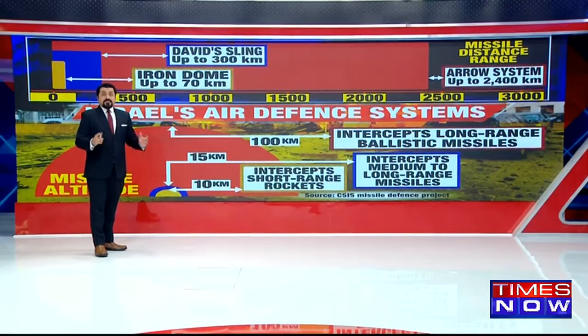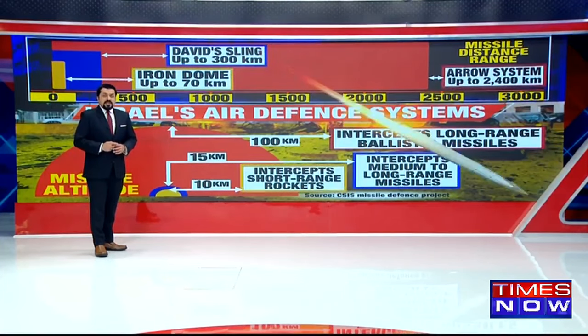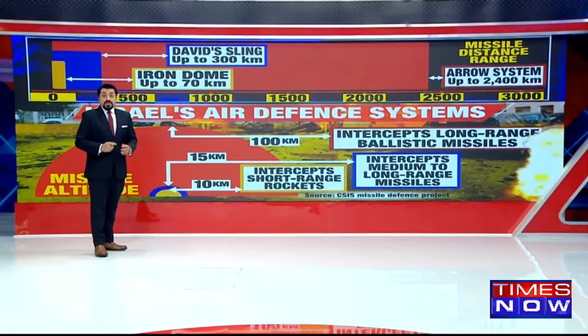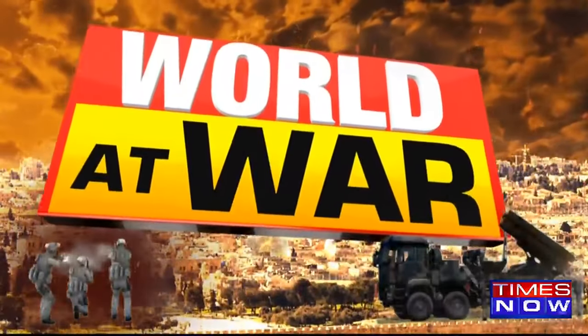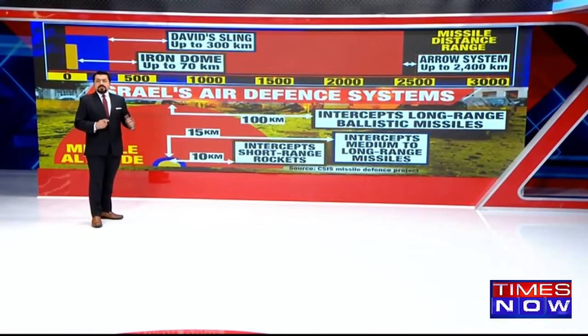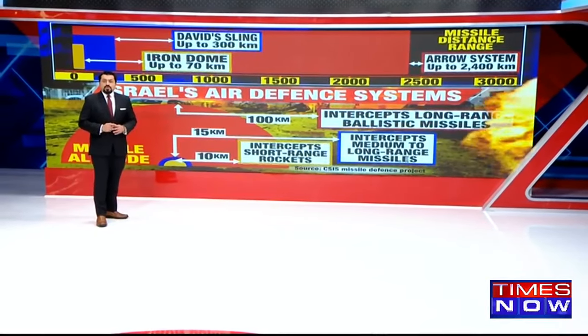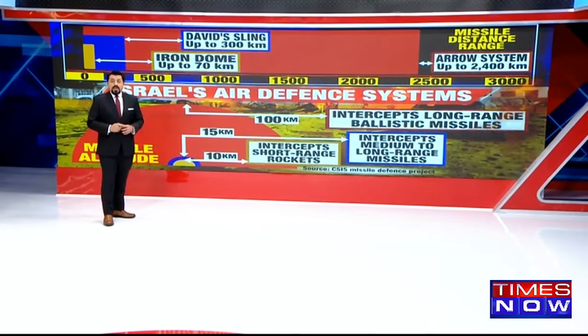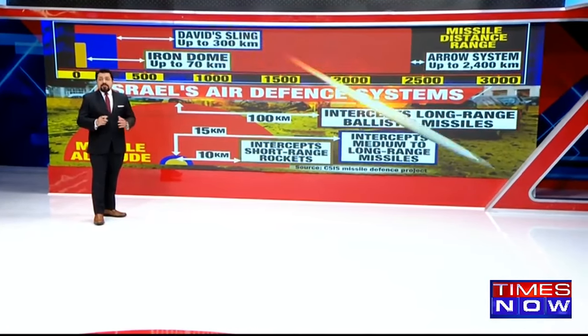It's specifically geared towards taking out incoming ballistic missiles. Now, these missiles are fired into a very high altitude and from a long range. They descend at great speed at their targets, making stopping them very, very difficult. These ballistic missiles are generally also of the type that can be used to carry nuclear warheads as well, which makes stopping them really very, very critical.